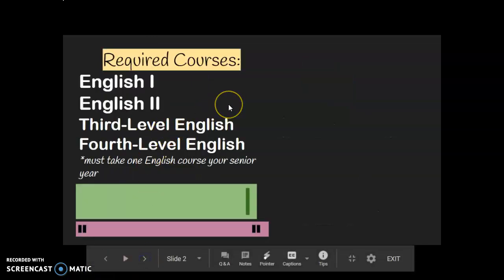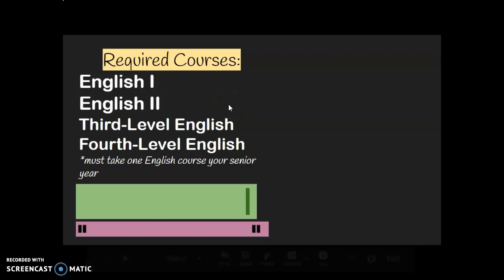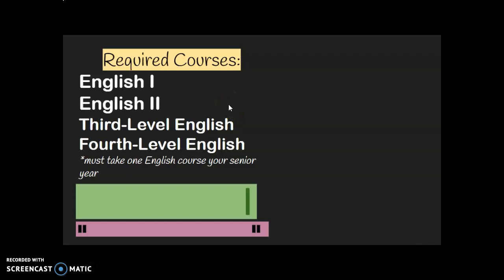Looking at our English requirements, when you take English, you have to take 4 levels. You have to have 4 years of English in order to graduate from Harper Creek. We have an English 1 class and an English 2 class that's pretty universal for all students. When you get to your junior year, traditionally, or your 3rd level English, we actually offer 2 different course options. We do the same thing for the traditional senior year English or the 4th level English with 2 course offerings.